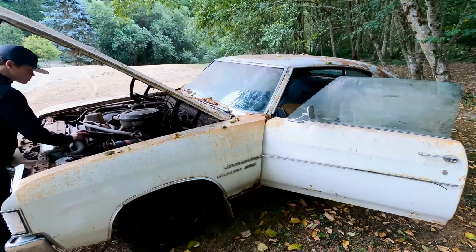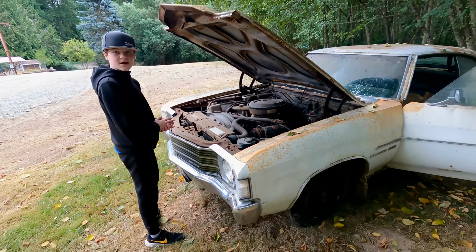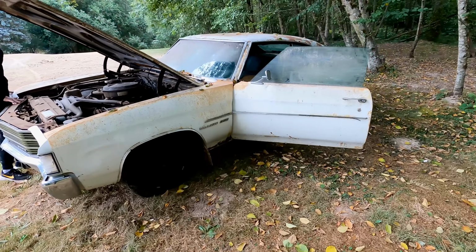Like I mentioned, I just can't get over how excited I am about this car. Trevor, excited? Yeah. Yeah, Trevor's excited. Trevor's good at the poker face. He learned that from me. Doesn't show his cards very often, so.